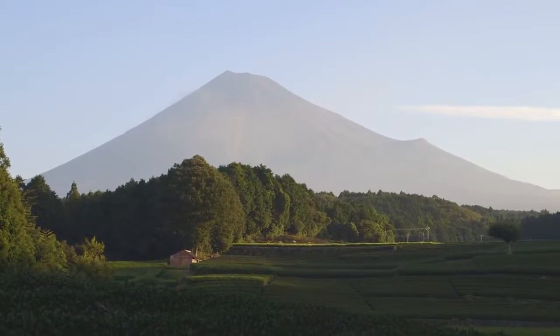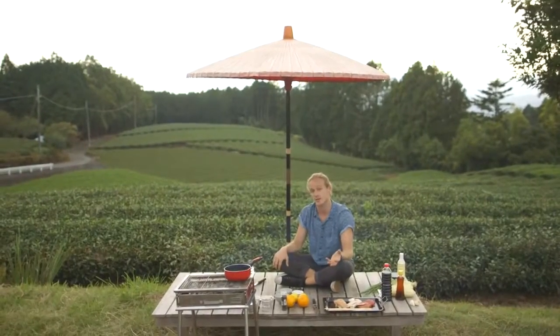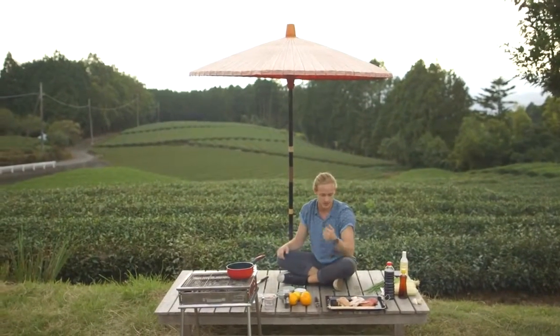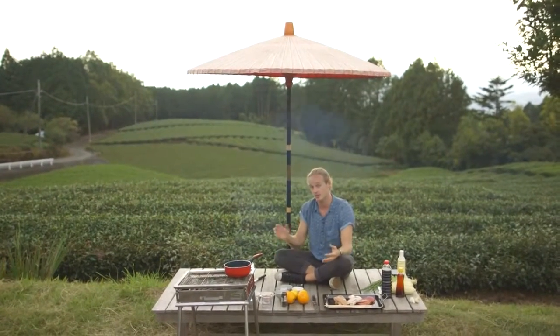All right, so we're at the base of Mount Fuji. We're in between these awesome green tea farms. I'm gonna do a yakiniku barbecue, which is like a Japanese barbecue. So we've got some yakitori chicken, we've got some gorgeous wagyu beef, and we've got some corn. And I'm gonna show you guys how to do three different dipping sauces.